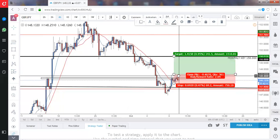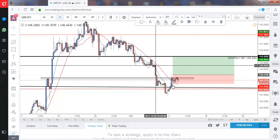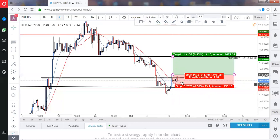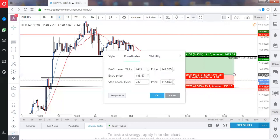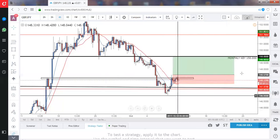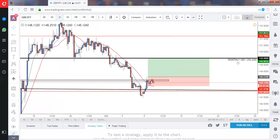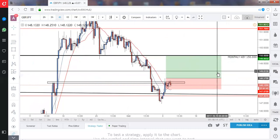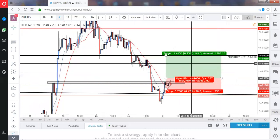So 140, so that's 2. We're going to have a rich reward of 70, or 1:2 rather. That's going to make it a rich reward ratio of 1:2. So that's it for the pound yen. I'm looking for upside potential on this.